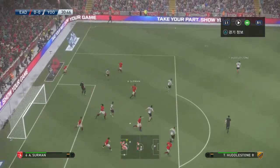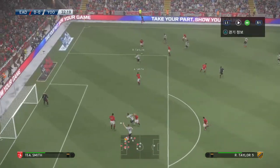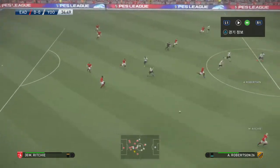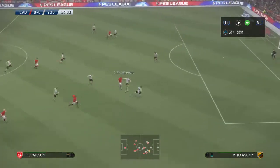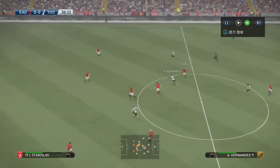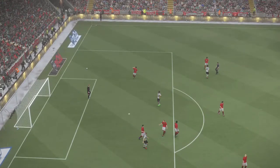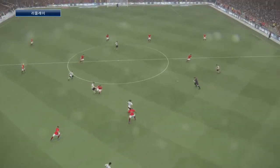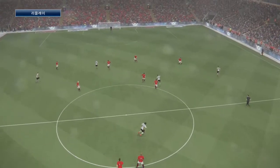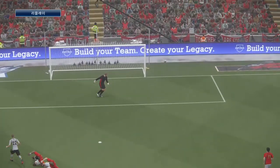Towering header. And out to safety. Looks like a good ball through. That's gone a long way up and away. Wilson. Huddleston. Abel Hernandez with the ball through. Great ball to play him in, but he will be gutted to miss that. Yeah, and that was all about the through ball. Great control, and the weight was perfect.